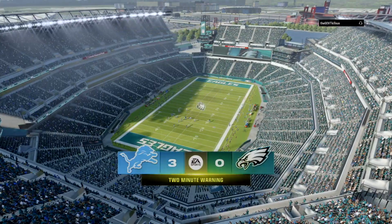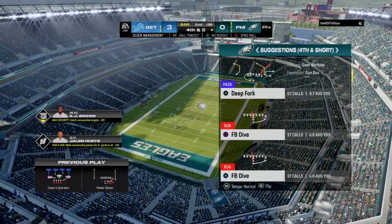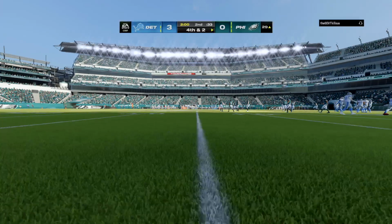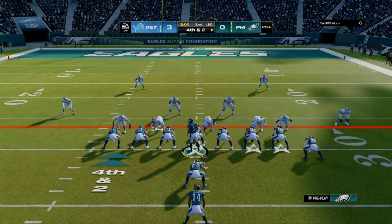He will be marked down short of the first as they get to him at the 29. Second quarter, 2 minutes remain, 3-0 our score. Well, they'll say no to the 46-yard field goal try. They're going to go for it.